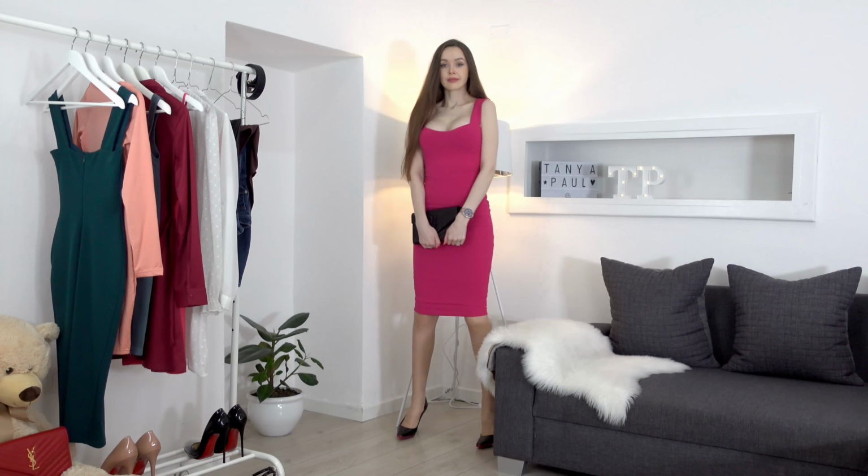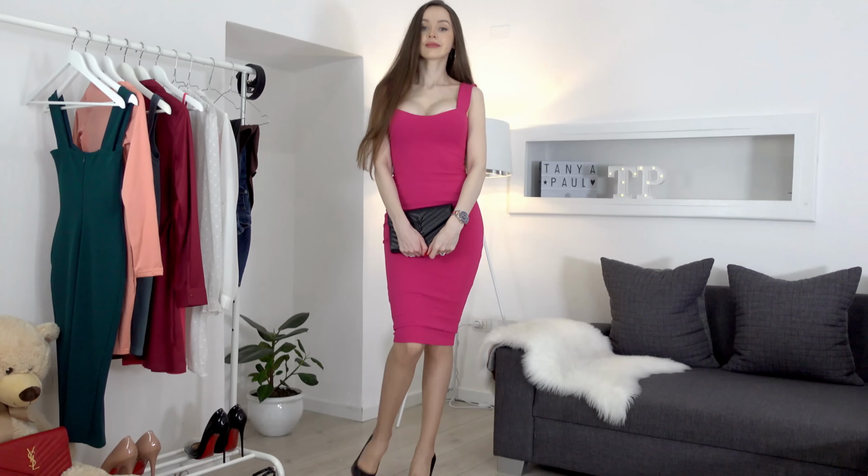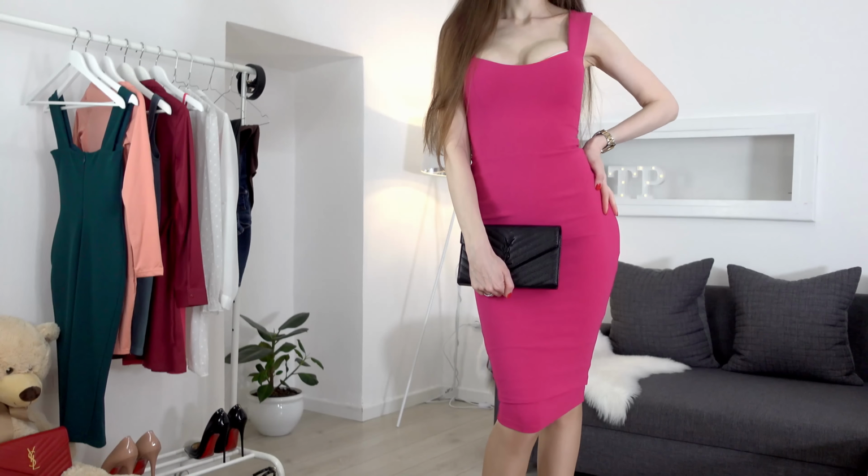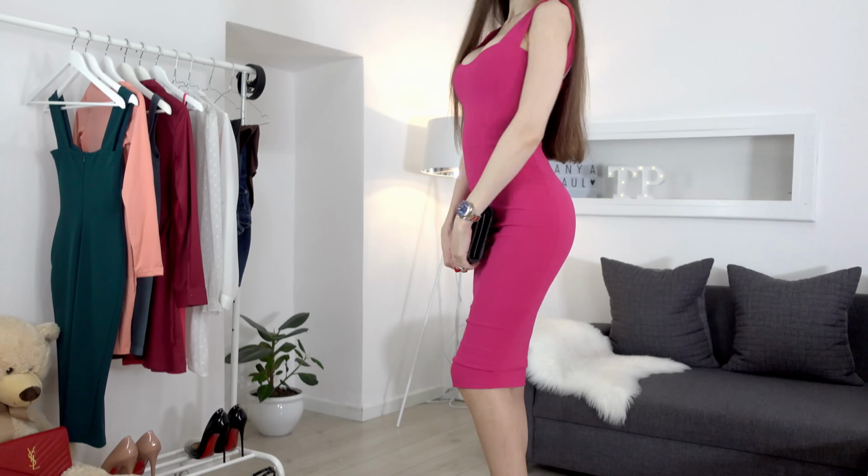I finished the look by wearing my off-white heels and my YSL black clutch. I thought it would be a nice idea to use these shoes as they have these unusual pink soles under.